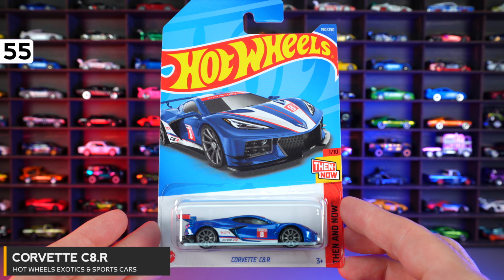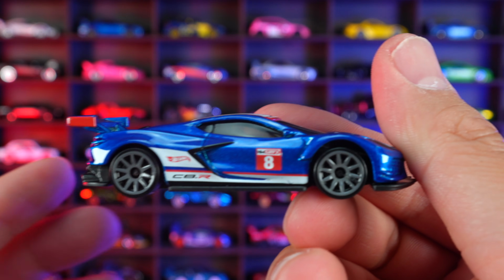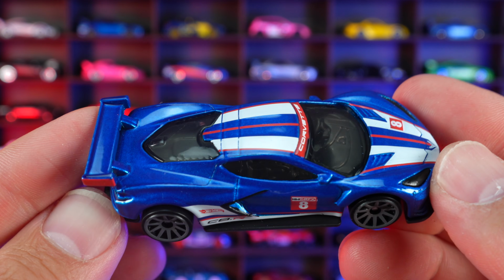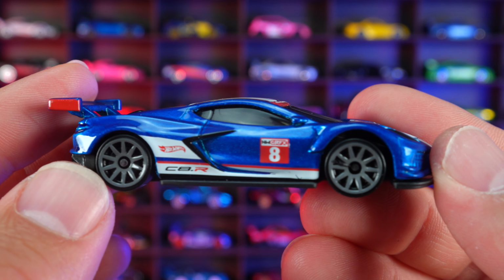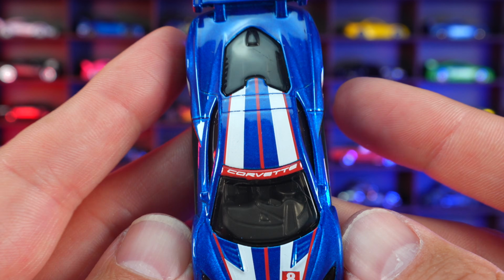Corvette C8R from the Then and Now series. This is our racing version of the Corvette C8. This is the second color release. We first saw it in, I think it was yellow, then we saw gray, but this color looks so good on it. We can see the gray wheels on there, all the graphics on the side, the C8R, that big spoiler on there, and then just look at that front end.